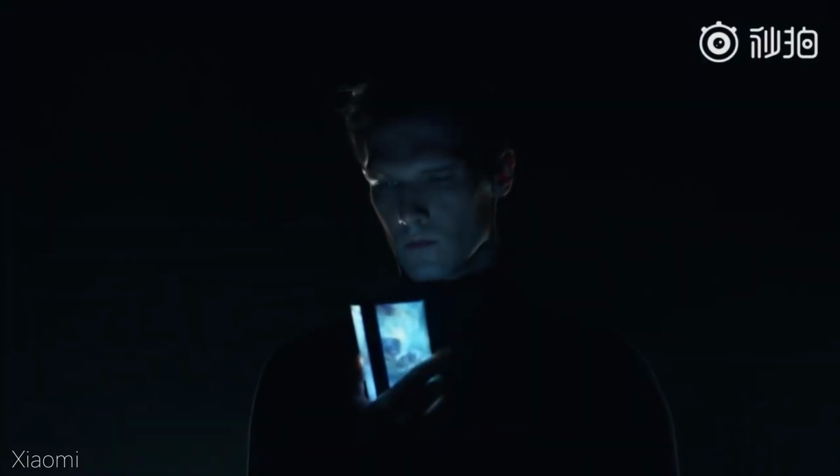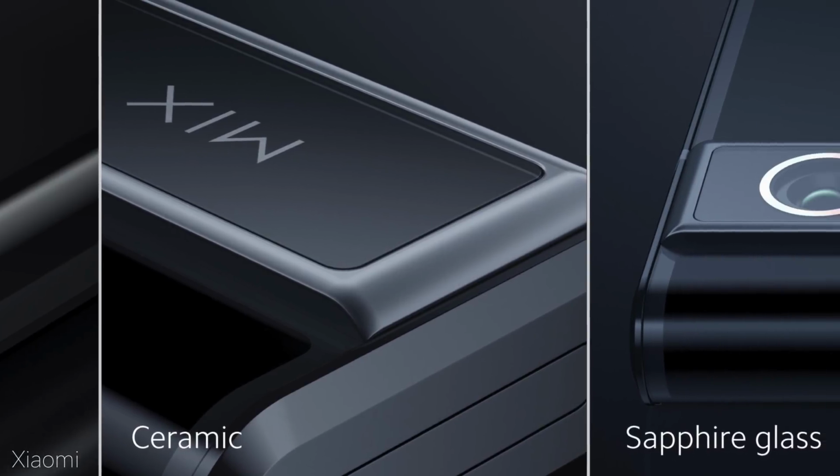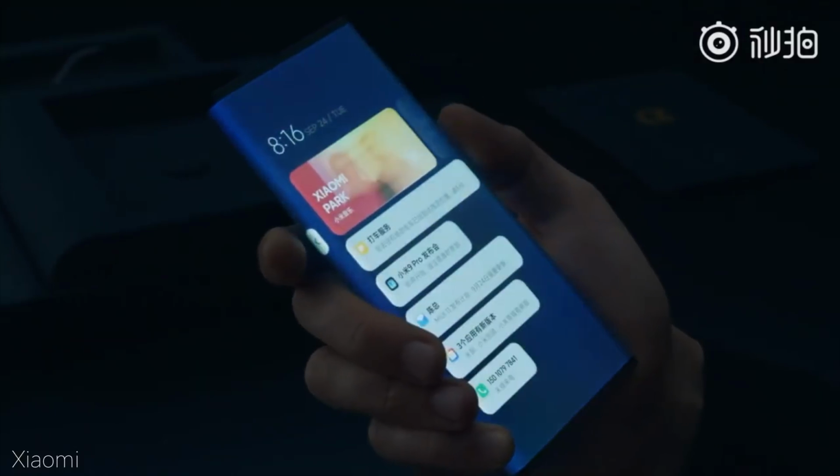A lot of people have questions about the durability and everything. Xiaomi has used the most premium materials out there, ceramic, titanium, to maximize its durability, and on top of that you do get a case out of the box.